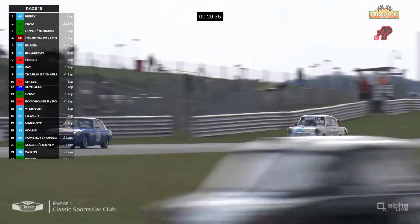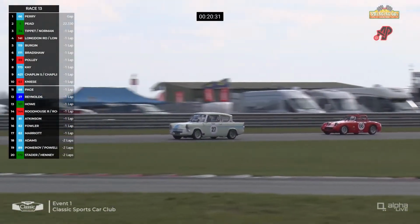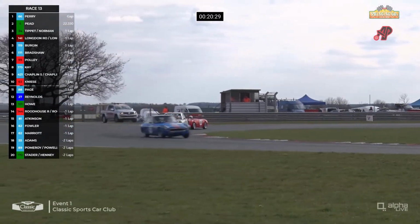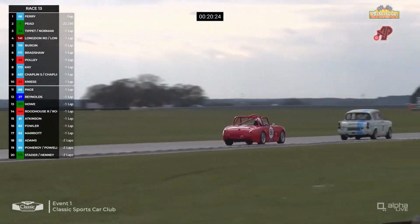We'll be hearing from some of those drivers down there very shortly. But for our race leader up towards Agostini, he is still as yet to pit, number 66. He is on the heels of the Ford Anglia of Martin Reynolds. I think it's the third weekend of racing on the trot for Martin Reynolds.